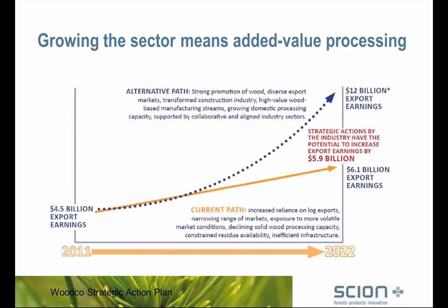So one of the big high-level visions for the forestry sector in New Zealand, as I think is probably similar for most of the primary sectors, is to look at how we can grow the value of exports. And for forestry, the challenge is to go from the current export earnings of about $4.5 to $5 billion per year up to more than $12 billion. And the way that the industry needs to do that is through added value processing.